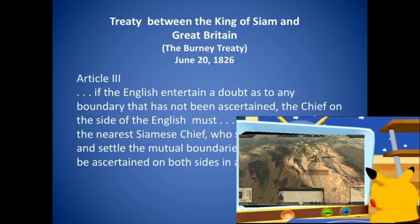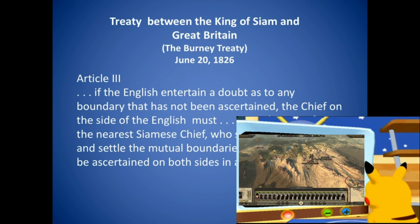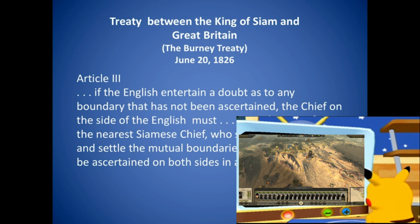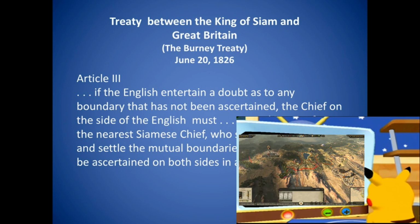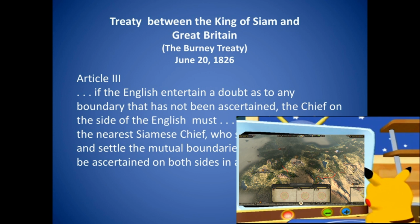Early in the 19th century, the Siamese were puzzled by the European emphasis on precisely demarcated borders. After the First Anglo-Burma War, the British approached Siam, requesting cooperation in demarcating the border. Siam, however, saw no need to do so and told the British, just talk to the villagers in the area. They would know where the boundary should be.